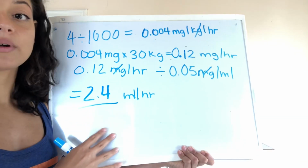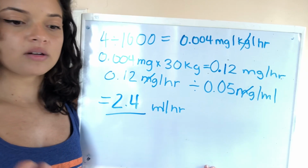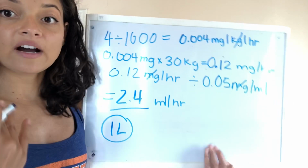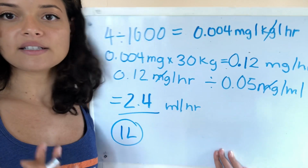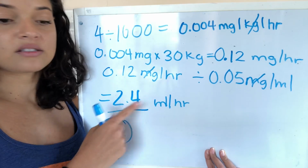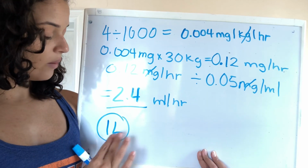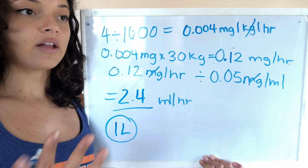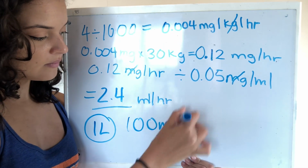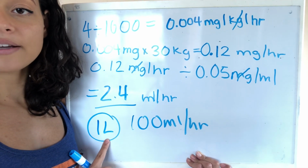But we want to know how much to put in the bag. You're not going to put 2.4 mils in the bag because it's going to be way less concentration that you're going to be giving him. So you have 1 liter. And what you're going to want to find out for that 1 liter is how long that bag is going to last. And that's going to tell you how much you're going to have to put of this, fentanyl, into the bag. So that 1 liter, how do we find out how long the bag is going to last? What is their rate? Their current rate, and how much is in that bag.